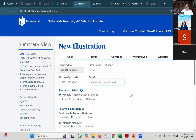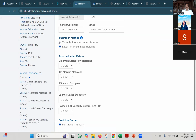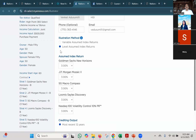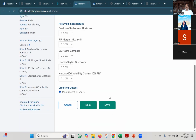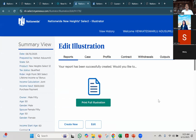Okay. Here, variable assumed index returns, or level assumed index returns. So here I'm going to look at what if the values of these are... If the index returns are going to be these, then what are we going to do? And of course, everything is based on the most recent 12 years. Okay, so let's save this one and let's run the illustration.